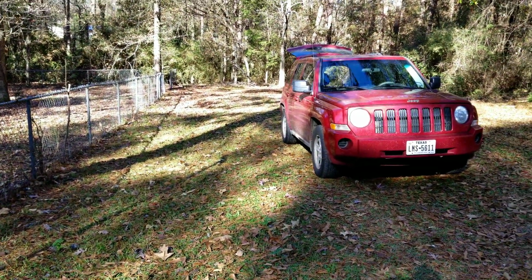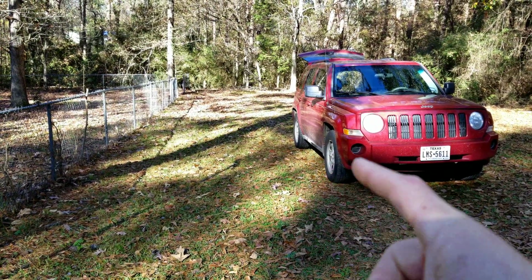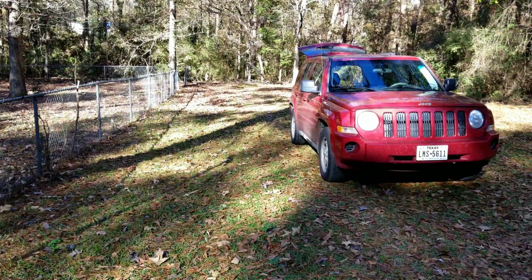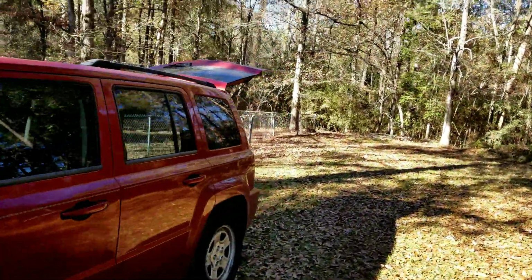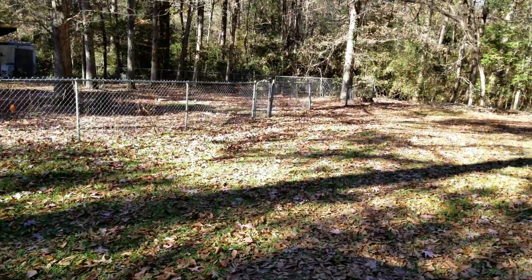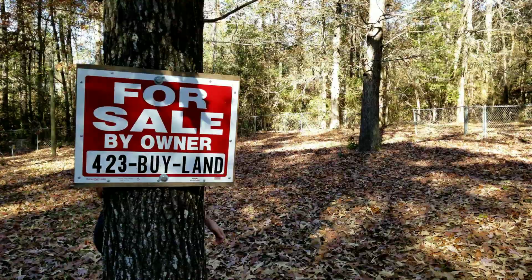Now look, I can fit 2 cars virtually side by side. And at least 3 sets. I could put 6 cars right here. I could put 6 cars right there. That's so handy to have. And nobody's ever going to be there. Anyway, we're going to go take a look at the property now.